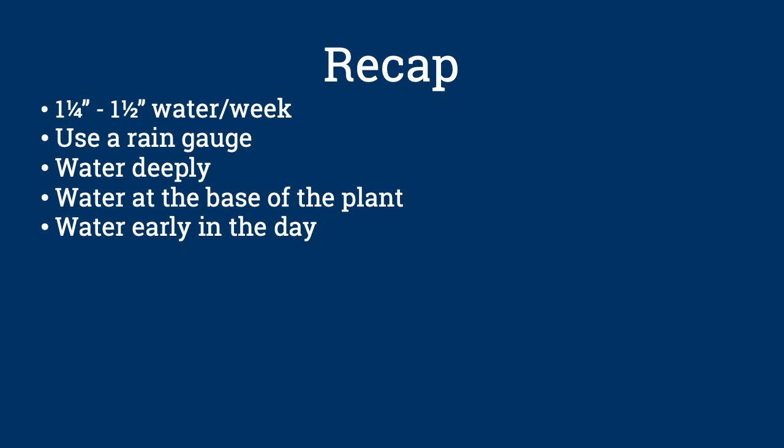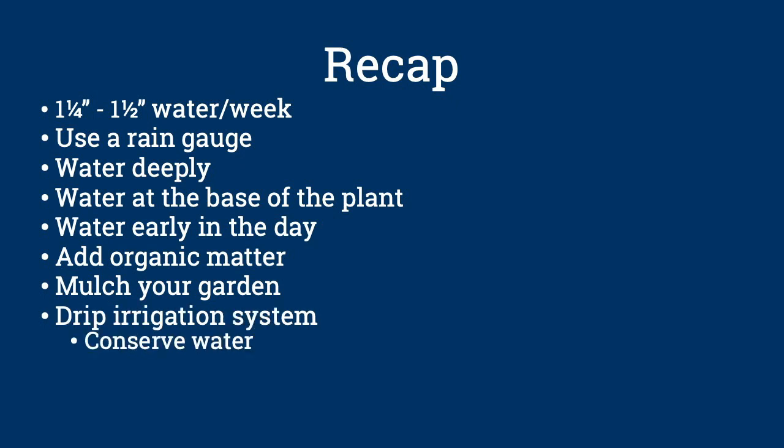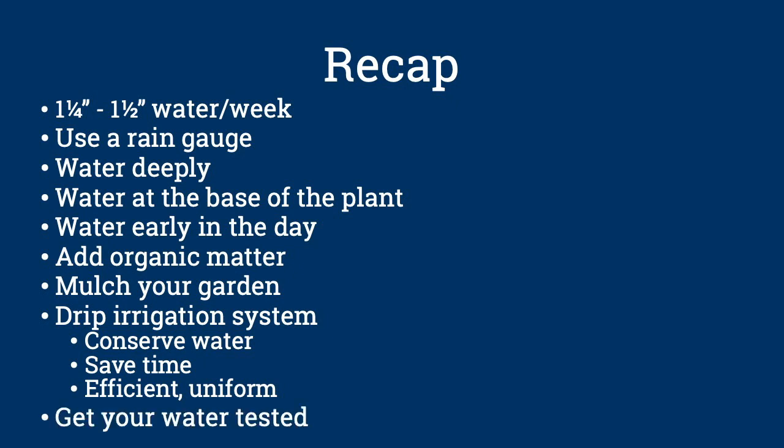If your soil is drought-prone, add organic matter like compost or cover crop residue. Mulch your garden. Consider installing a drip irrigation system. They conserve water and they save time. They also provide a more efficient, uniform method of watering. Use clean, potable water. Get your water tested.